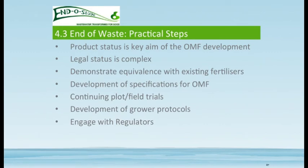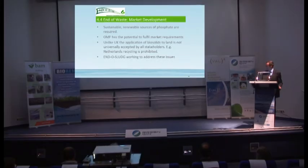Practical steps then in the end of waste status. The product status, instead of the waste status, is the key aim of this organomineral fertilizer development. It's a complex issue, and this work, I believe, is still going on. We are not yet at the conclusion of this work. The project is for 3 years and is scheduled to end in the middle of next year.